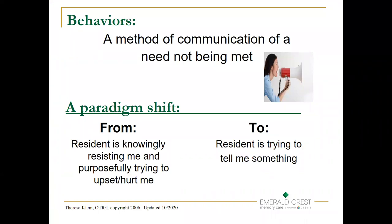When people are doing things that are unexpected, so say your loved one is wandering or pacing around the house, your loved one is rummaging through things, your loved one is trying to get out the door, they're banging on the table, they're trying to take their clothes off, they're trying to tell you something. A behavior is a method of communication of a need that is not being met. The resident is not trying to frustrate you, annoy you, upset you, harm you when they're having a behavior. They're trying to tell you something. And so that's kind of our basis for behavior.